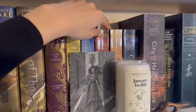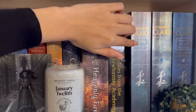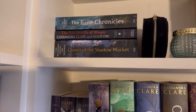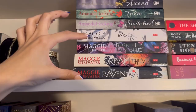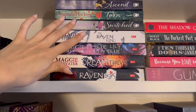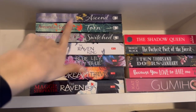And then I have the Mortal Instruments series, and then I've got the Tales of the Shadowhunter Academy, and then I've also got here the Dark Artifices, but guys, it doesn't finish there. I've got Ghosts of the Shadow Market, the Bane Chronicles, and the Red Scrolls of Magic. I need to get the second book of this trilogy, just need to get it. And then I've got the Raven Cycle. I did really enjoy it, but I just can't remember it. And then I've got the Amanda Hocking series. This was such a throwback series, I loved it so much.